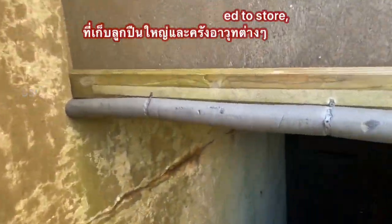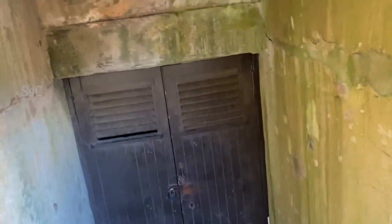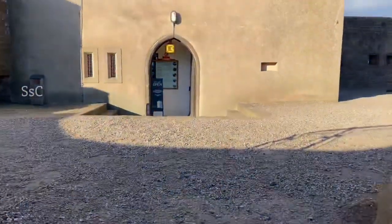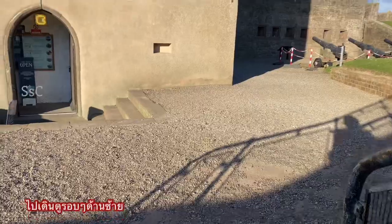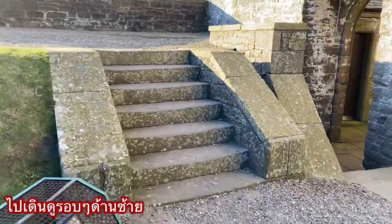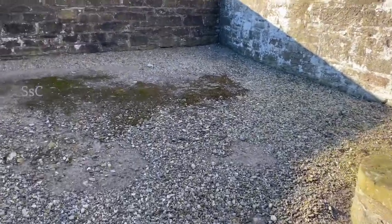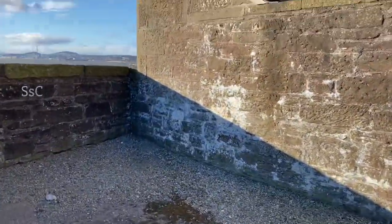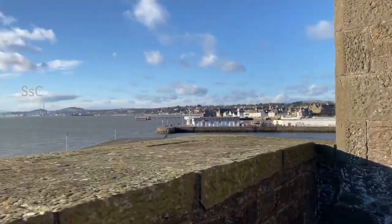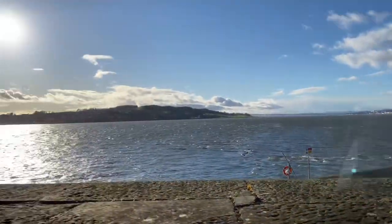And this must be where they used to keep, well, this is where they kept the cannon gun, ammunition, and war equipment. Down here, have a look around here a bit, my friend. I'm going to see here. What is that up here? I heard up here also, the view from this river, is a gun emplacement, and so must be to protect the castle from here.